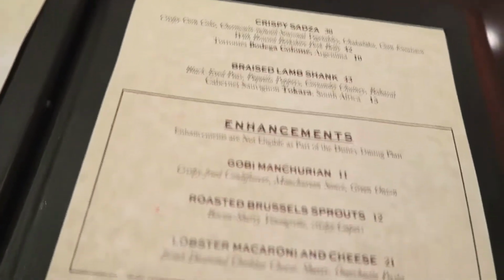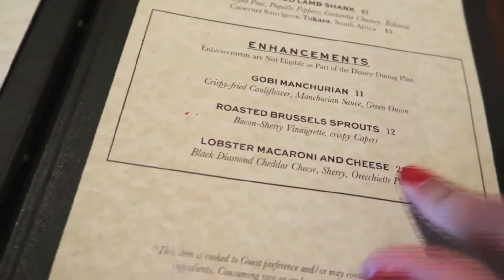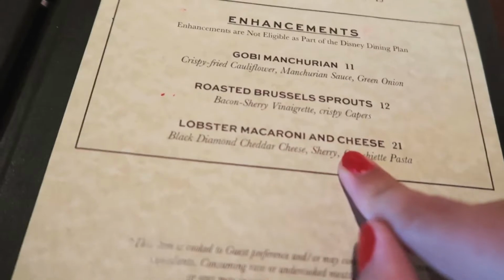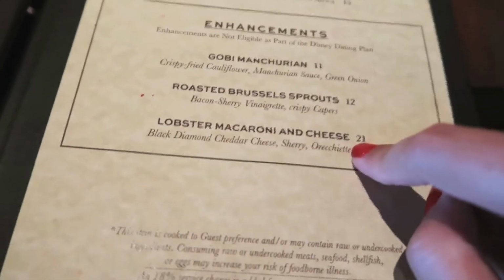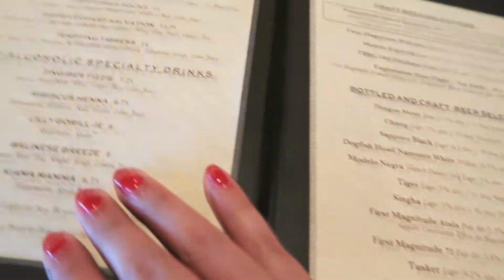Some enhancements, these are not part of the Disney dining plan, so you would have to pay extra for these if you're coming with the Disney dining plan. And I really want to get the lobster mac and cheese because I love that. Usually I love that. Let's keep it going.